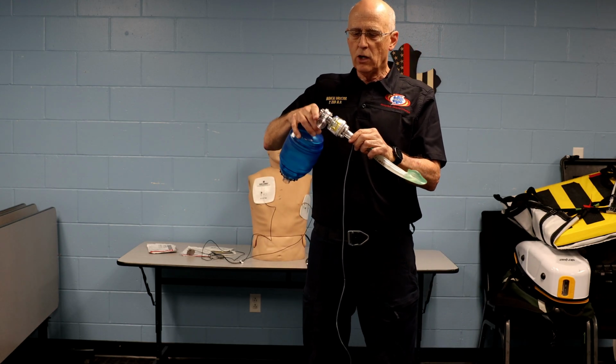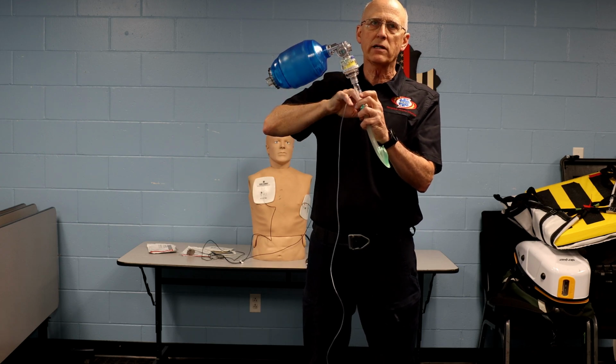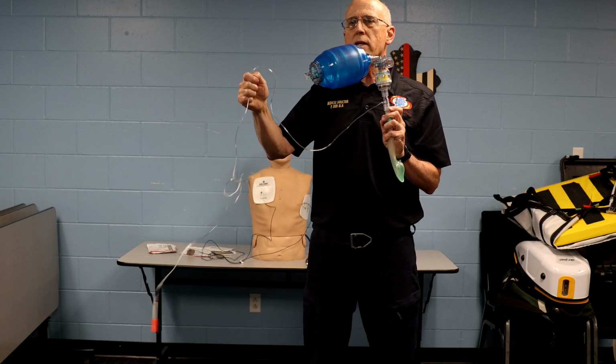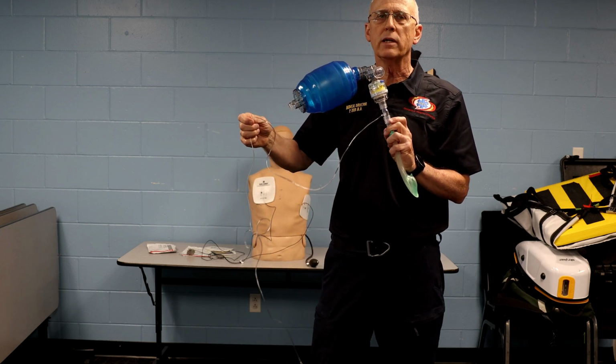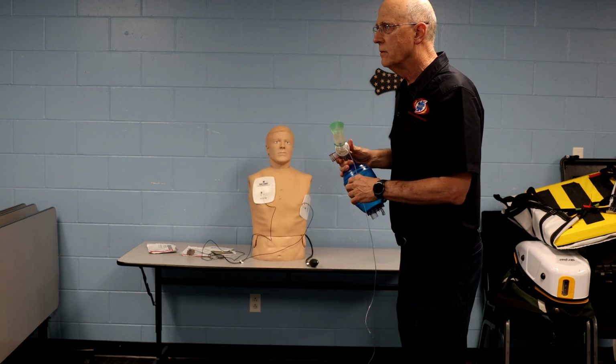And the final part will be the BVM, or the bag. So this is how things are stacked as part of the resuscitation. We need to have CO2 readings so that we can evaluate for ROSC and evaluate effectiveness of compressions.